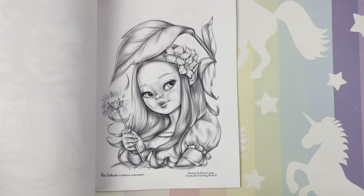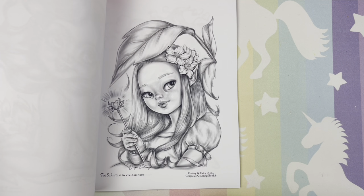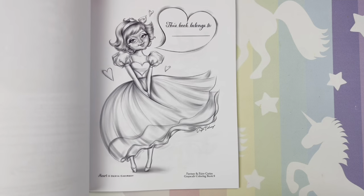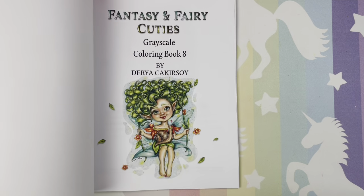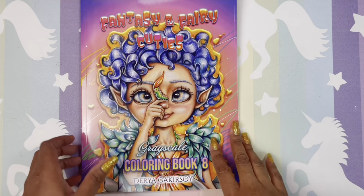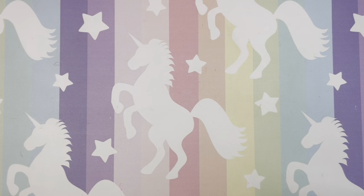I was so intimidated, and somebody sent me a grayscale book. I think it was Barbara Winsky. I think Barbara sent me a grayscale book, and since then I've been hooked. Her books are just amazing. If you don't like grayscale, she has the line art version. Check her books out, y'all.